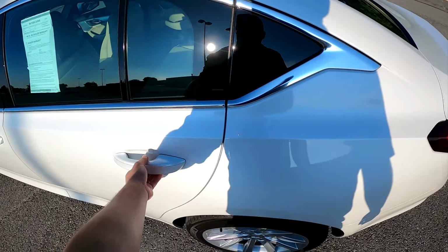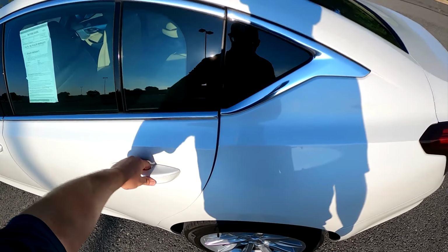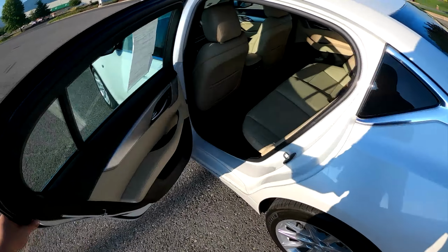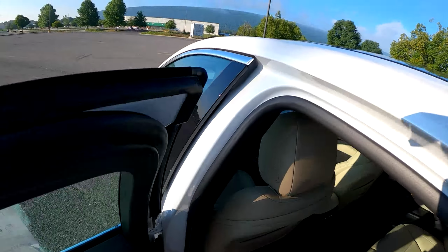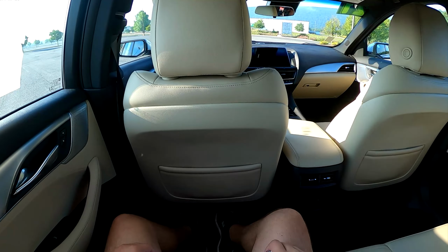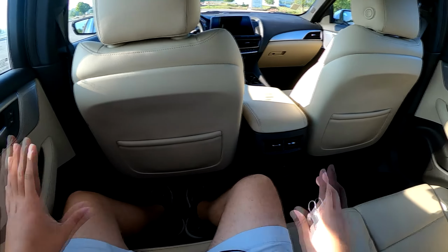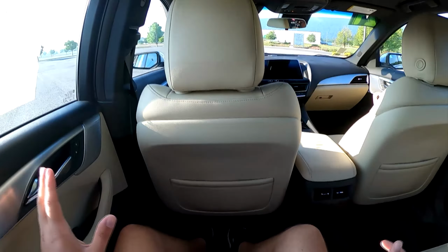So the door handles don't actually pull. There's a button on the inside of the handle. You have to press it, and then it'll open. I'm going to go inside here. Again, door thud sounds very expensive.